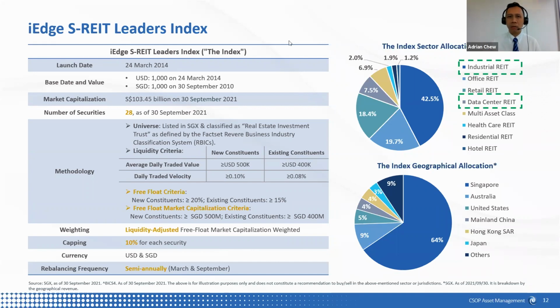After the recent rebalancing that we have done, the index is allocated more into industrial, which covers industrials and logistics, and also covers data centers as well. If you combine these two subsectors, about 50% of this index is actually weighted into industrial and data center, which reflects the relevancy of tracking the new economy that has grown due to COVID-19. The rest are in multi-asset classes, healthcare, offices, retail, and hotels as well. In terms of country allocation, Singapore still holds a huge part, 64%. The rest are spread out into Australia, United States, China, Hong Kong, Japan, etc.